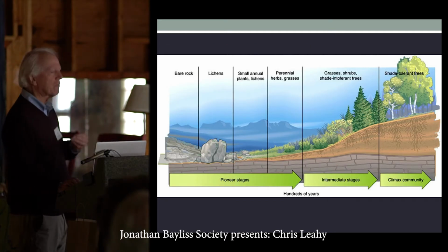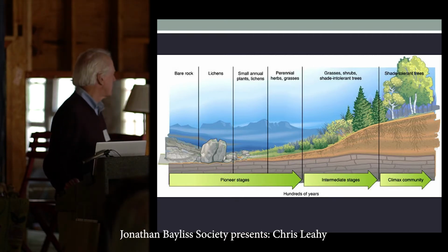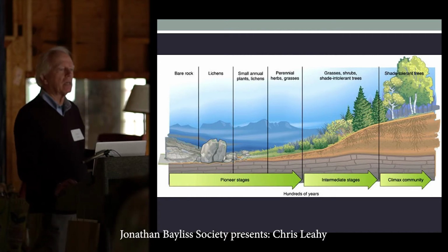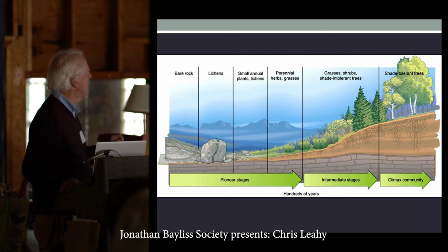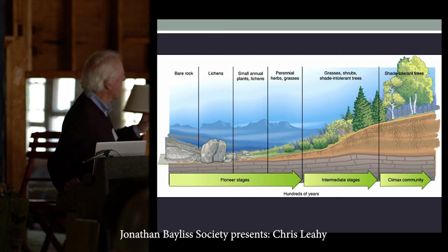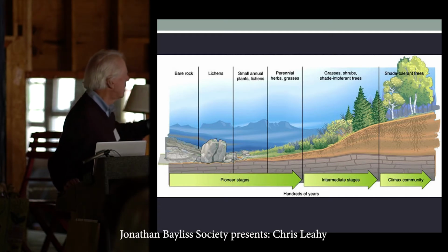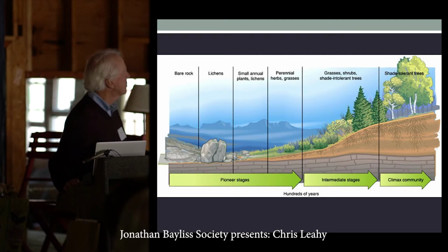And what happens after the glacier retreats is what's known as succession, biological succession. This diagram shows that process. So there are so-called pioneer stages. You start with bare rock, a few lichens develop, remembering that lichens are a combination of an alga and a fungus with a few other elements thrown in there, as recently discovered. And then small, aggressive, hardy plants start to occur. As they decay and deteriorate and soil develops, you develop more herbs, grasses, things like that.